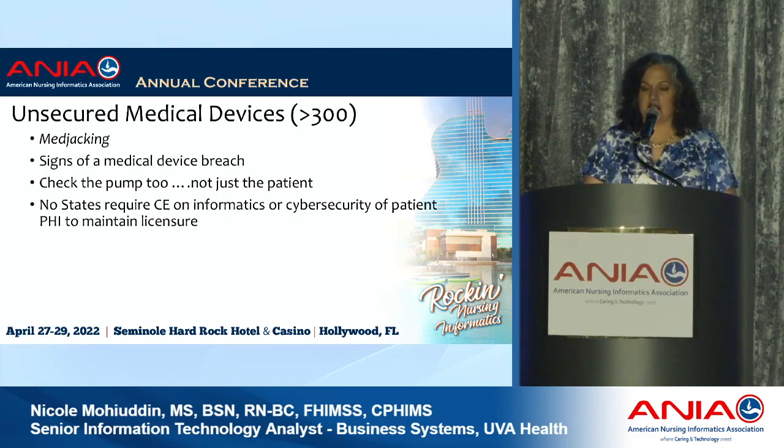Well, what if you see things like windows that have been opened up that weren't there before? What if the pump has a glitch, it turns on and off? What if it freezes, shuts down, or you have some new files loaded? Those could be signs of a medical device breach, and they actually have been. There are actually no states right now that make it mandatory, CNEs, for states that offer cybersecurity training or informatics training and PHI. We don't even learn this in medical school or in nursing school. We're starting to bring that forward, but that's just not a requirement.